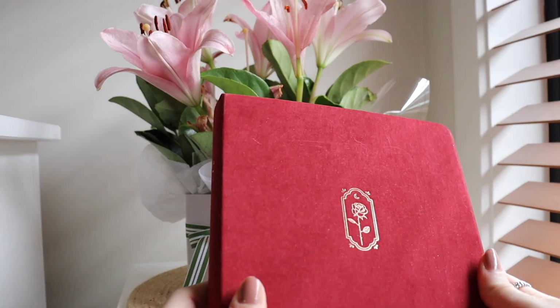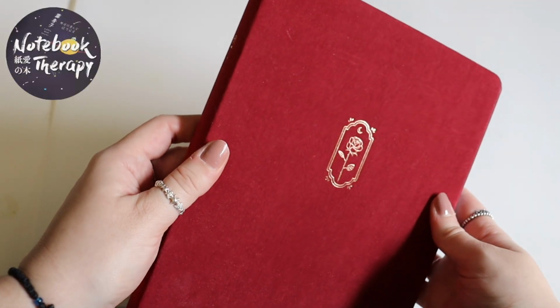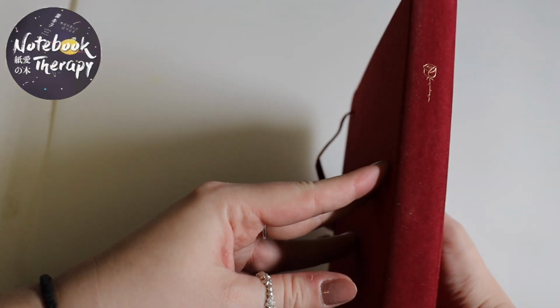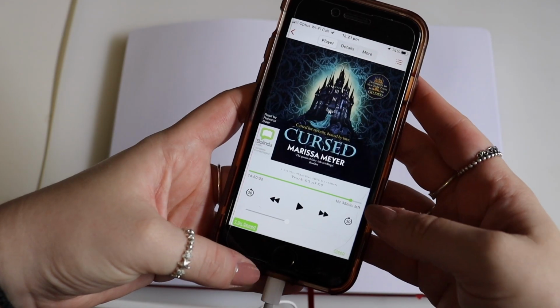Today we will be setting up my monthly spread for the month of March. As always, I'm using my notebook therapy bullet journal. I absolutely love these journals and this is my third year in a row using them.